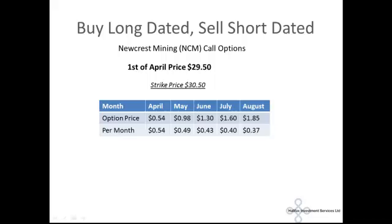Now, the important point to make is that the longer that you hold the option for, meaning the longer the option has to run, the cheaper it is. Now, remember, with our put protection, we're buying that as insurance. So we want to get the cheapest insurance possible. That's why we would go and buy the longer dated put options, because on a per month basis, it is cheaper to do than buying the short dated ones.